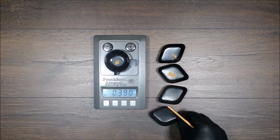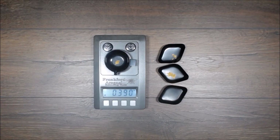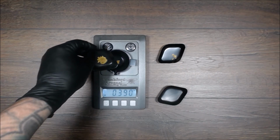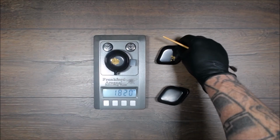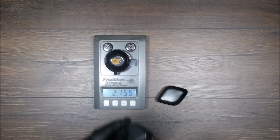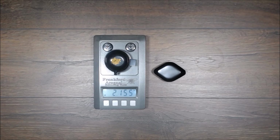And I'm not even going to try to weigh up this long little piece. We'll just add it in there because there was no way it was going to budge the scale. So there you go, recovered 2.155 grams.